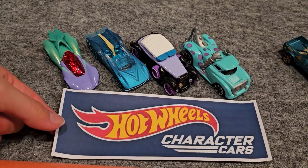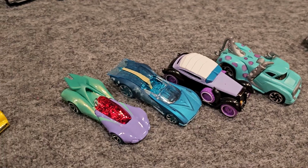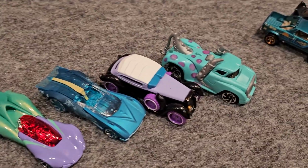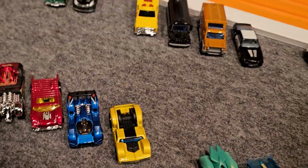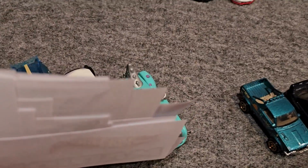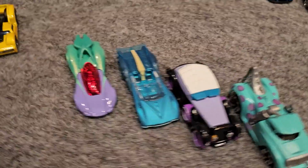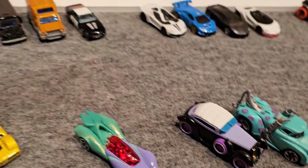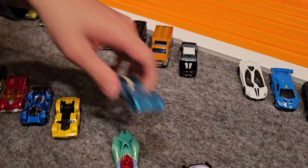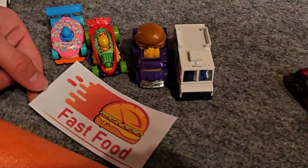So we're going for character cars here for Ethan. Looks like we've got Ariel and some other cars. That's the guy from Monsters, Inc. Yeah. Sully. Ursula. Mr. Freeze? I don't know. No, this is from Frozen. Elsa? That's Elsa. And Ariel. So fast food for Jaden.